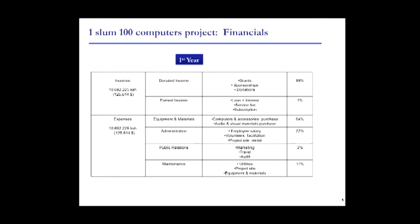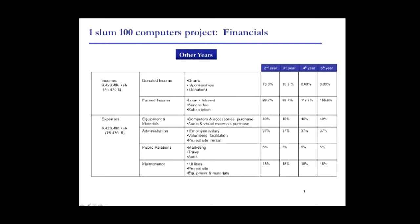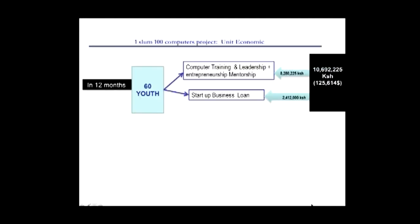But for the second year, as you can see from the next slide, after the first year, in the second, third, fourth, and fifth year, we will be using money that we generated from our own activities. We will not be relying on any donation. So all operations will be from our own income. As you can see from the next slide, which is for other years. I'm not seeing it. Next slide, please.